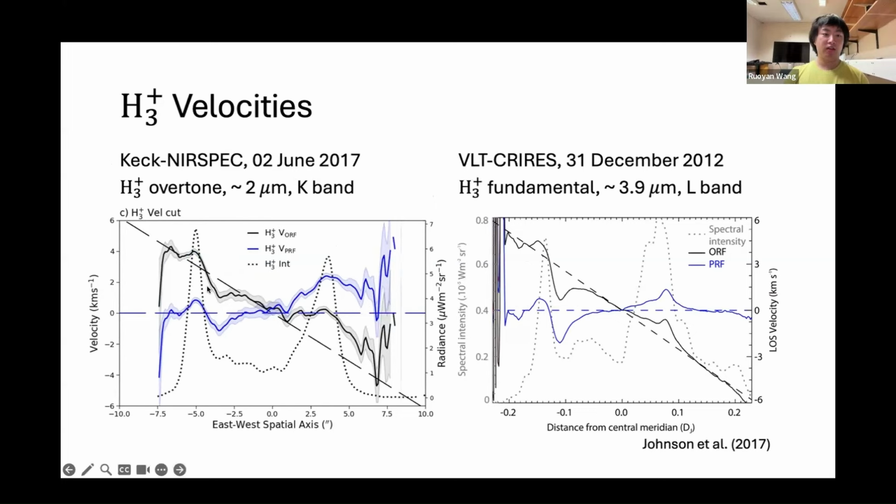If you just look at how similar the velocity structures are between the two studies: again, super co-rotation on the dawn side inside the main auroral peak, then sub-co-rotation across the polar region, returning to co-rotation near the center of the planet, and then another sub-co-rotation on the dusk side. The results are so similar, but these are from two different observations with different instruments at different times, separated by almost 5 years, looking at different wavelength bands for different H3 plus emissions.